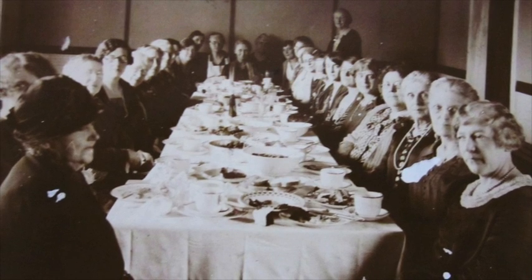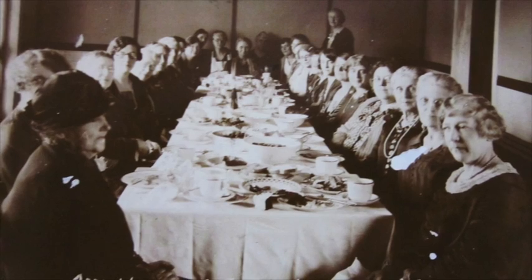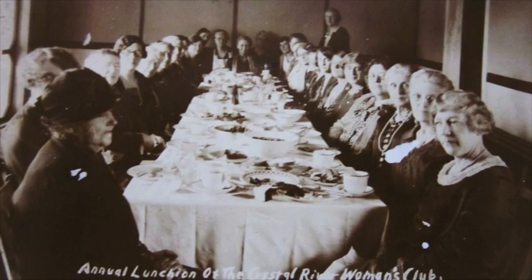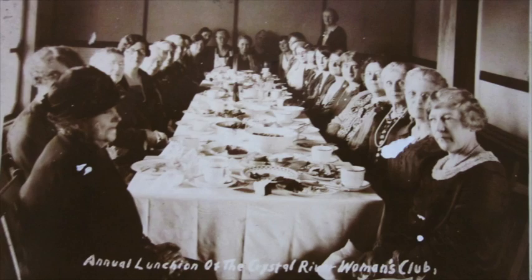In 1921, the group was officially organized as the Crystal River Women's Club and bought this building. Members met there for luncheons and volunteer activities for 50 years, and nowadays they have a house down on the south end of Citrus Avenue.